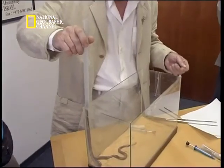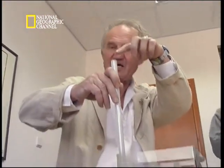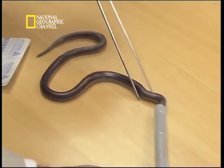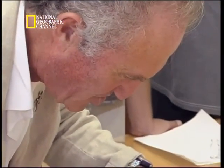Because of this snake's ability to strike sideways, he cannot grab it by the side of the head and must let the snake slither through a plastic tube. The head protrudes from the far end of the tube, away from Primor's anxious fingers. There is no anti-venom, so any slip can be fatal.